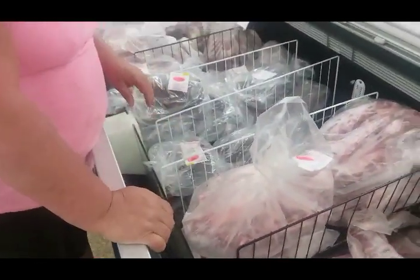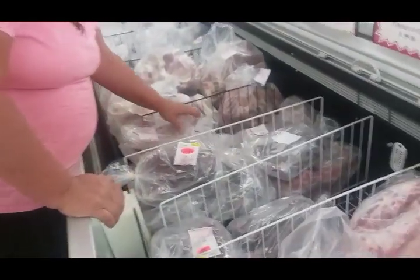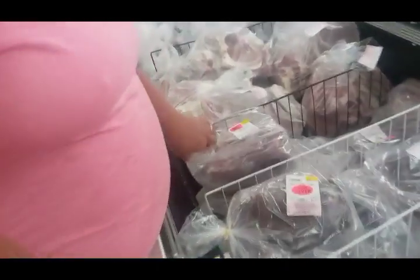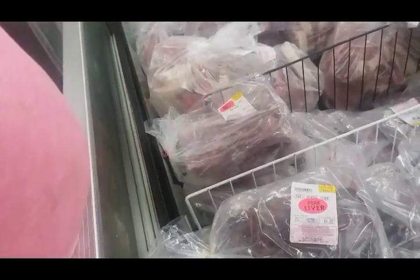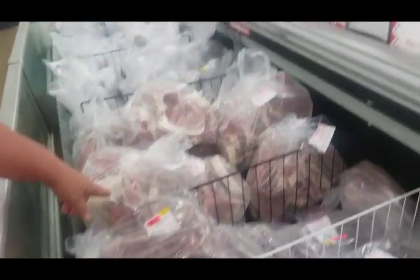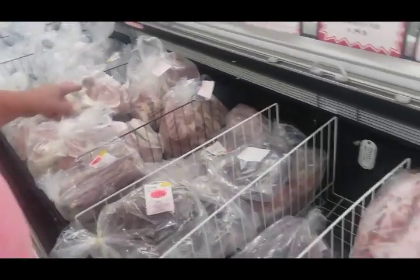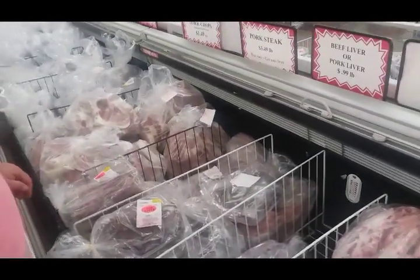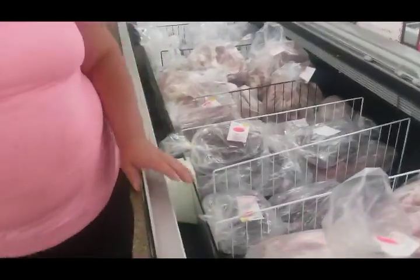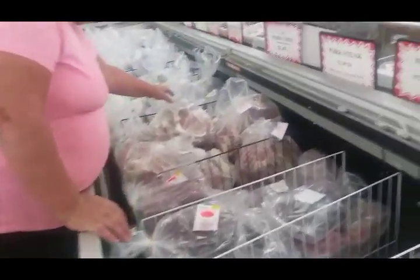A beef liver, pork liver, pork steaks. Pork steaks are $3.49 a pound. I will get one also. I can't believe the pork chops. Dad loves the pork chops. I wonder if they have that quite often, that price for pork chops. Mm-hmm. Okay, then I'm only going to buy one bag. Yeah, it's a 3-hour drive for him, and he'll come up and just load up on pork chops.